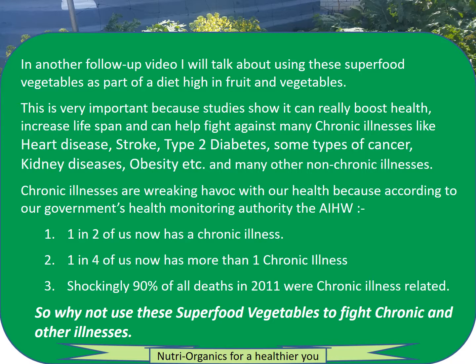Now, chronic illnesses are wreaking havoc with our health because, according to our government's health monitoring authority, the Australian Institute of Health and Welfare, number one, 1 in 2 of us now has a chronic illness. Number two, 1 in 4 of us now has more than one chronic illness. And shockingly, 90% of all deaths in 2011 were chronic illness related. So my question is, why not use these superfood vegetables to help you fight chronic and other illnesses?